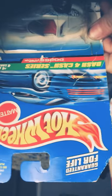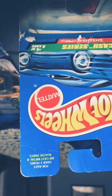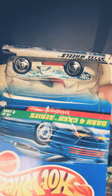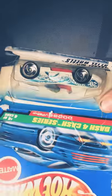Then we got a guarantee for ages 3 and up, die-cast metal and plastic parts. $20, Dodge Viper. Mattel, Hot Wheels. Yeah. Put it back. Right up there. It's a good spot.